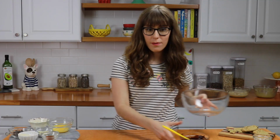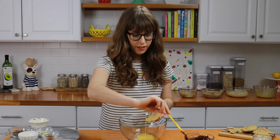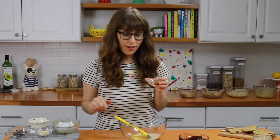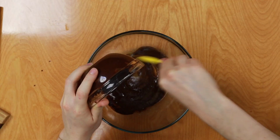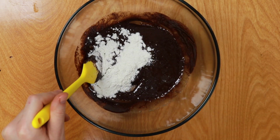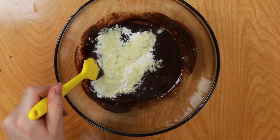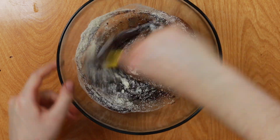And now it's time to make the brownie batter. I'm going to add half of an egg, some sugar, and pure vanilla extract, and give this a good mix together. Then quickly mix the chocolate in. Add the dry ingredients starting with some gluten-free flour, almond flour, baking powder, and chocolate chips. And then just mix this together.